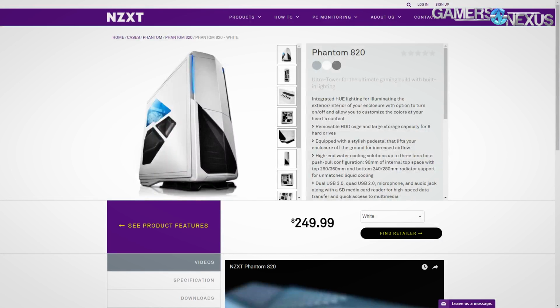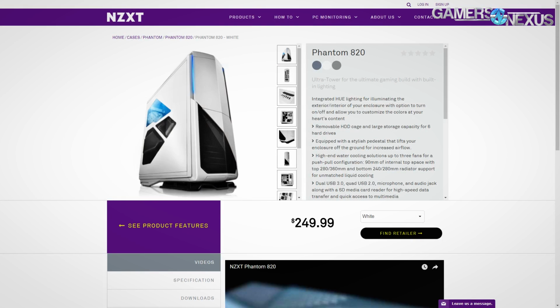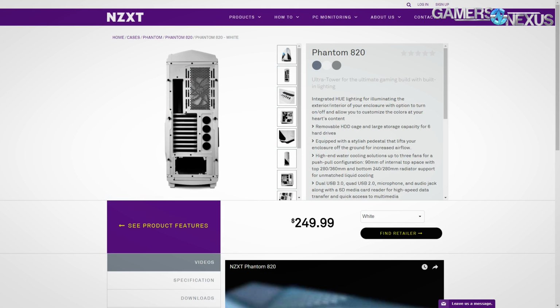Well, what are the aspects of cases where it seems like companies are spending an unnecessary amount of money? Where do you look at it and go, that was a poor allocation of spend? At NZXT it was really great because they were always open to trying and doing things. So, the Phantom 820 is a great example of spending a lot of money on features that sound cool. That was a case I really liked originally, but now I wouldn't give it a good review today.